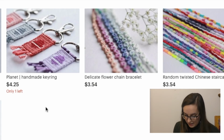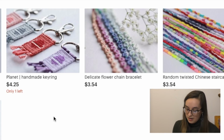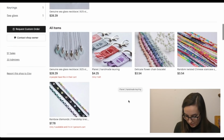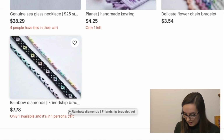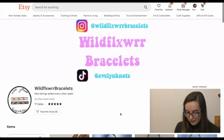And also, Planet Handmade Keyring isn't really that descriptive of a title. It does say only one left, which implies you've sold some already, so good job. But maybe clarifying some of that, like maybe knotted, pastel, cotton, things like that. Yeah, your shop otherwise looks really good. I really like the lighting and the detail on this. You can clearly see it's a pastel, and this is a gorgeous bracelet set, and you have great reviews, so that's good as well. Alright, this next one is Wildflower.